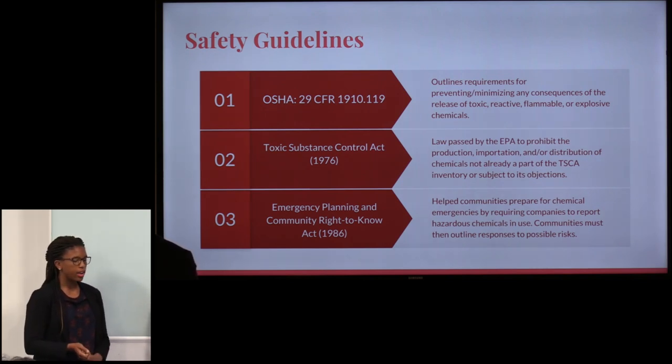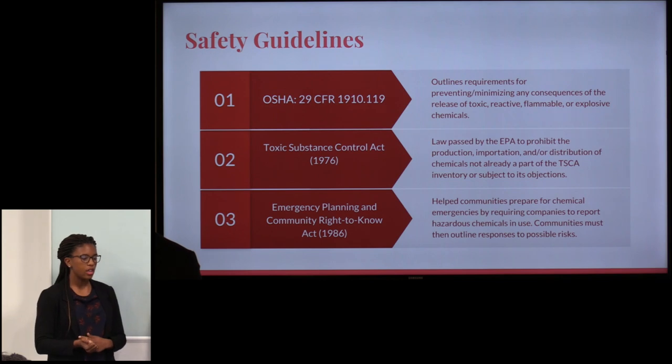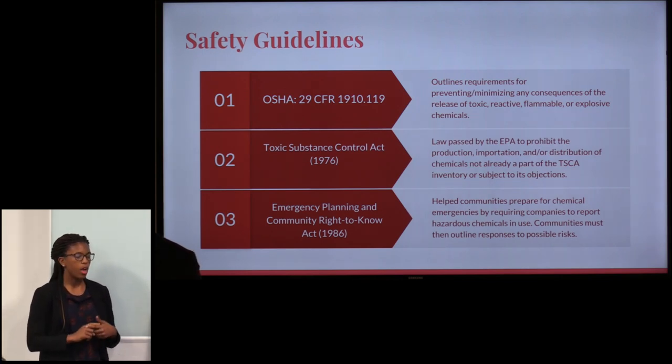The EPCRA has to do with industries communicating with their communities and local, federal, and state governments about all of the hazardous chemicals they're using, so that way communities can be more aware of how they can respond to different risks that may happen, like fires, explosions, and leaks. And this may mean getting in contact with different fire departments and other resources about how to handle evacuations or containment of these things.